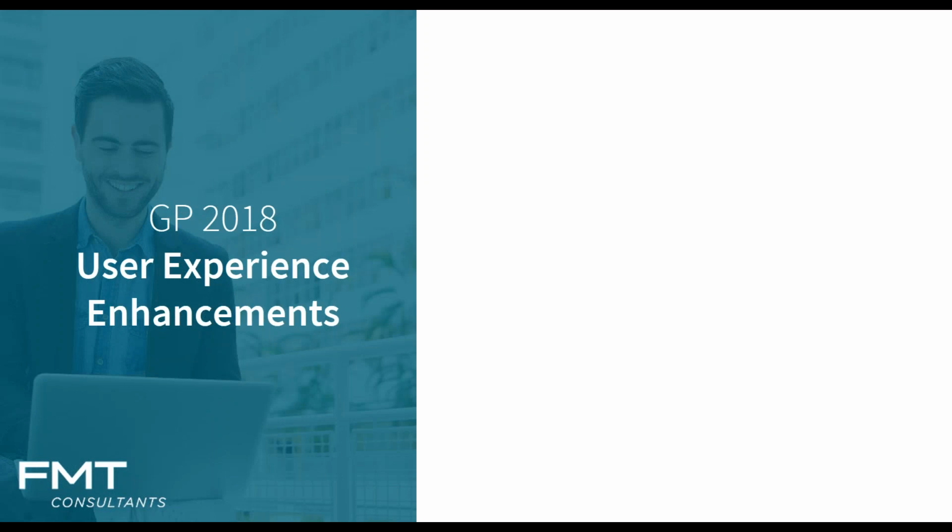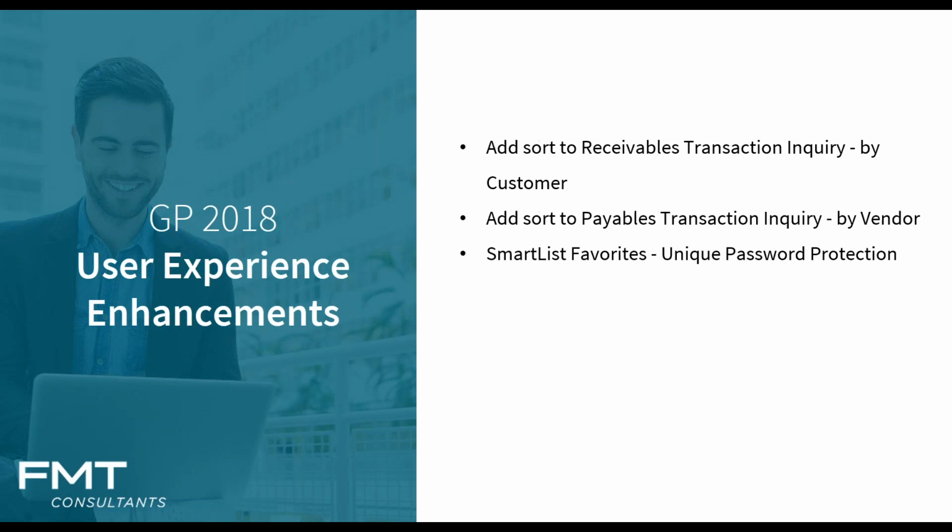And then there's some overall user experience enhancements that relate to the core financial functions within GP, more AP, AR, GL, bank rec related. Before, we didn't have any sort capability in the receivables transaction inquiry by customer or the payables transaction inquiry by vendor. So we get increased ability there to sort our transactions right from those windows, which will be very helpful in finding your transactions a little bit easier within those inquiry windows.